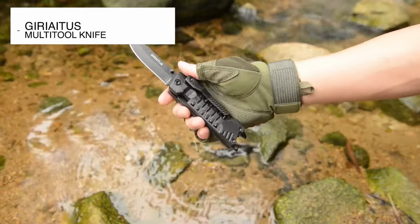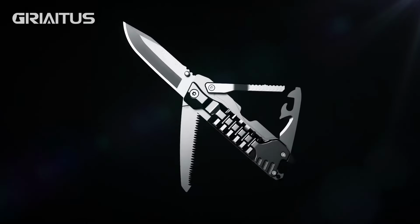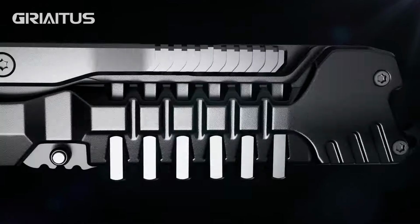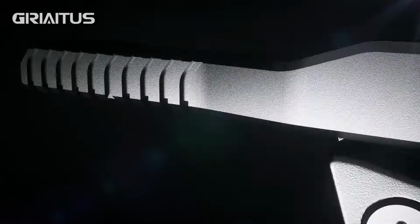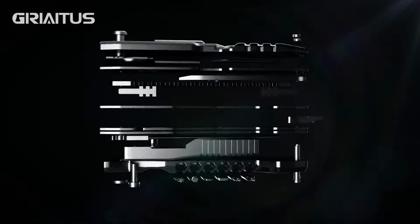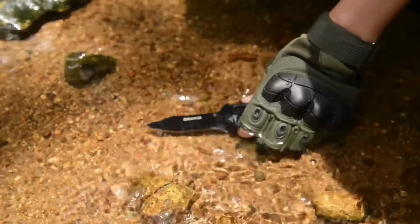Next up, we have the Giriaitus Multitool knife, a 17-in-1 marvel tailored for campers, survivalists, and everyday users alike. This tool features essentials like a knife, saw, rope cutter, screwdrivers, and bottle opener, along with standout additions like a fire starter, window breaker, whistle, and even an ejection pin.